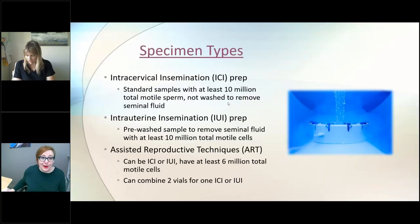Just to review what those prep types are, an ICI prep, or intracervical insemination prep type, is a standard sample. It hasn't been washed. It is basically the sperm sample; fresh evaluation is completed, and then we add a freeze media with a cryoprotectant that helps the cells survive the freeze-thaw process, and you're going to get at least 10 million total motile sperm in that vial.